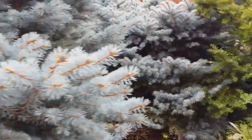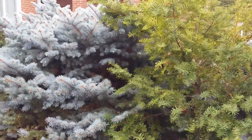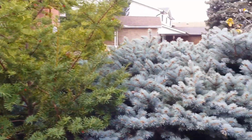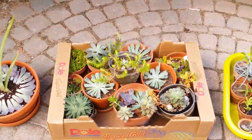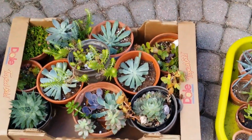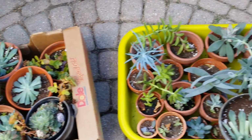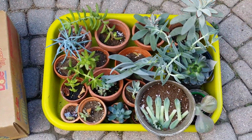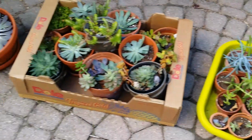What I do is I trim these evergreens to do my winter baskets, and I'll do a subsequent video in about a week or so to show you how those look when they're all put together. I also want to show you all of my little succulent babies. I have repotted them all and they are getting ready to go over to my dad's, who thankfully has a wonderful greenhouse and has agreed to letting me store them there.